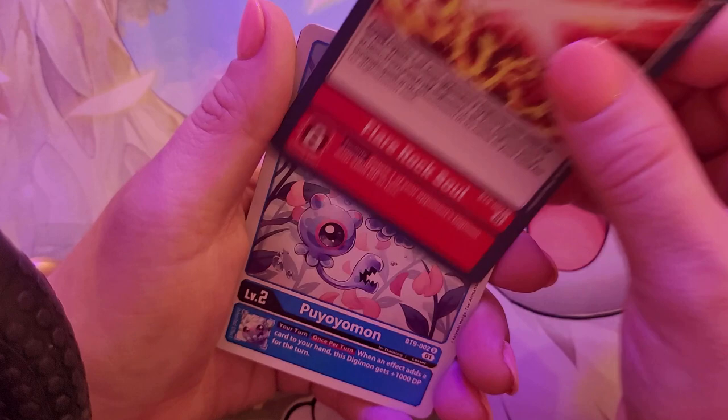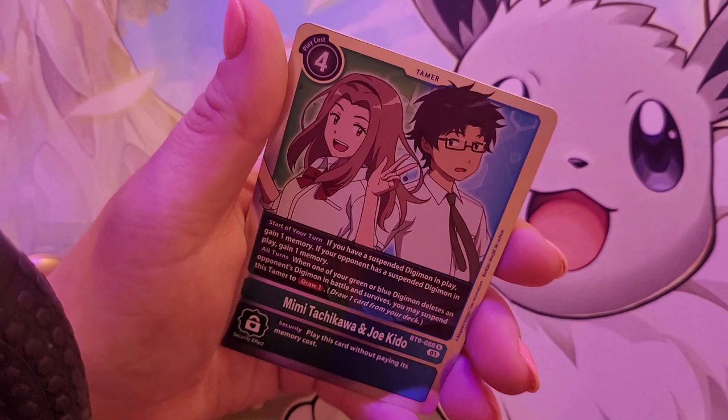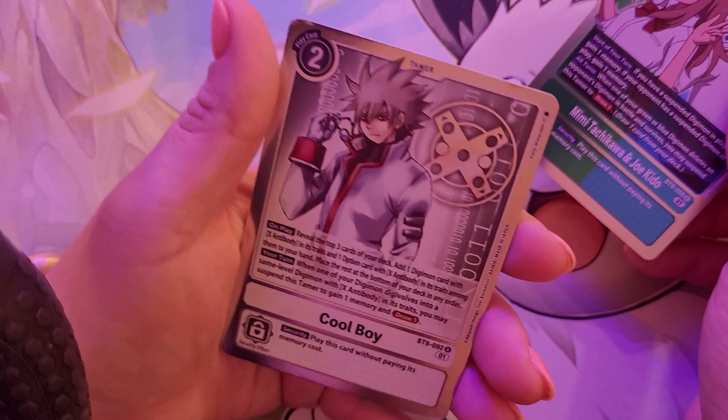Atomic Megaloblaster? Megalo. X Antibody. Good option card. Oh, these two guys? Mimi Tachikawa and Joe Kido. Okay, and... Cool boy! That's actually a really good card in this set.